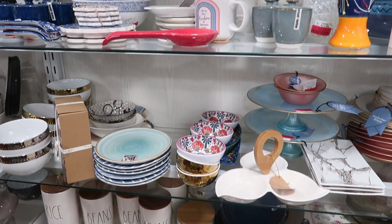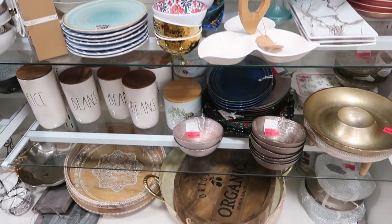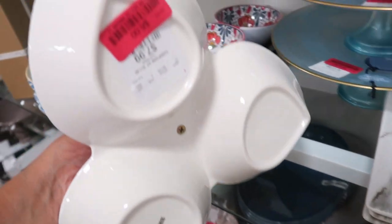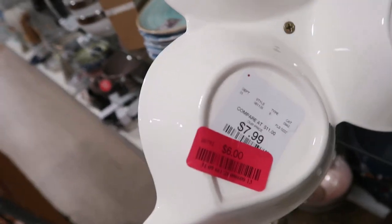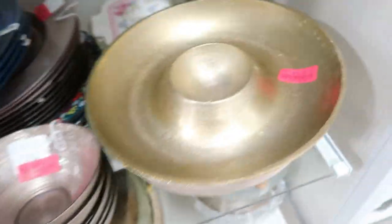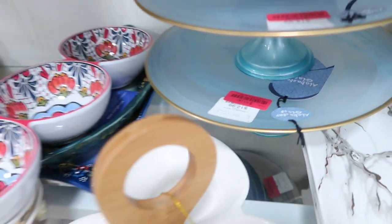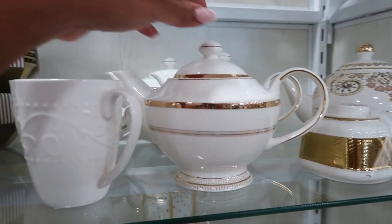And then of course the clearance section. Everybody forgets about the clearance section of HomeGoods, because usually the prices are so good on other pieces. But you can always find some really good items in the clearance section. So I just wanted to hit on some of those prices for you. It's not a big, huge difference, but hey, every little penny counts.